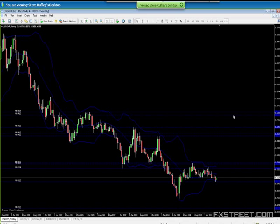I would expect the dollar Swiss to be more up here. I don't know, it's a really tough call, to be honest. It's a tough toss-up, because it's that perceived value.